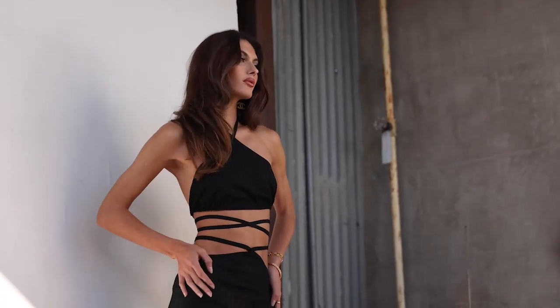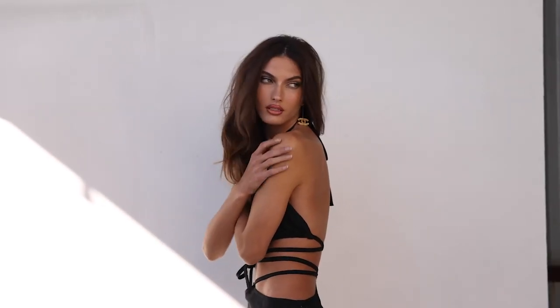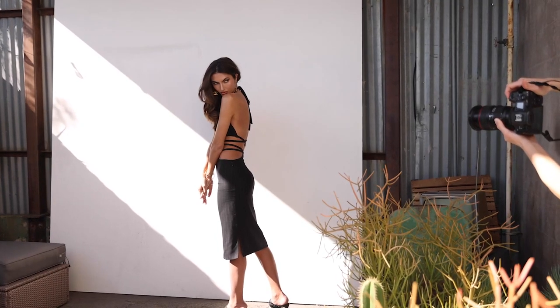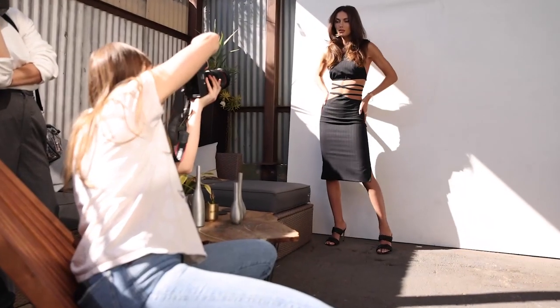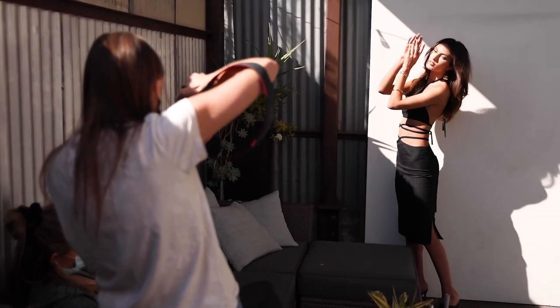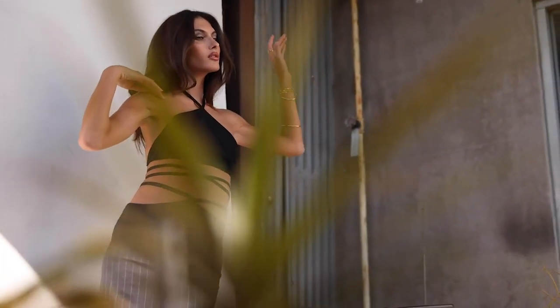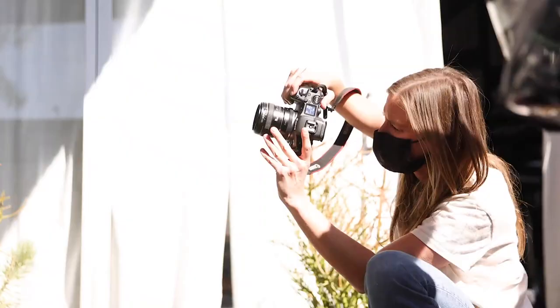For the first look, we have this really cool two-piece set and these gold Chanel earrings. I really loved the way the light was coming in and hitting the white wall, so I positioned the model in front of it and I had her move around forwards and backwards to play with the shadows on her face. I switched between my 50mm lens to get some wider shots that show the full outfit and my 100mm lens to get some tighter cropped shots of her face.